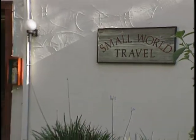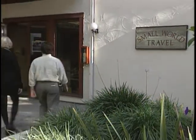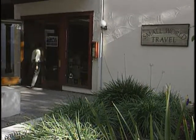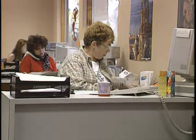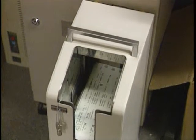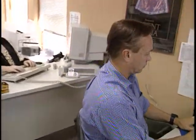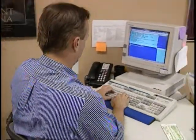Small World Travel in Palo Alto, California looks like most travel agencies, but there are very few customers inside. That's because most of the tickets printed here were bought online through the Internet Travel Network, or ITN. The web-based travel service provides many of the booking services offered by a travel agent without leaving travel agents behind.